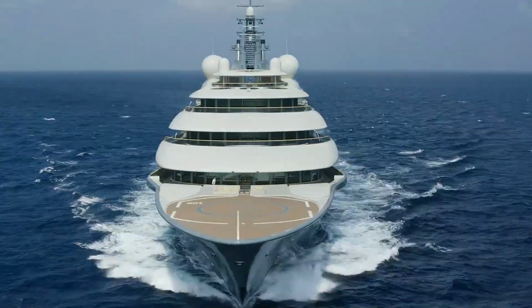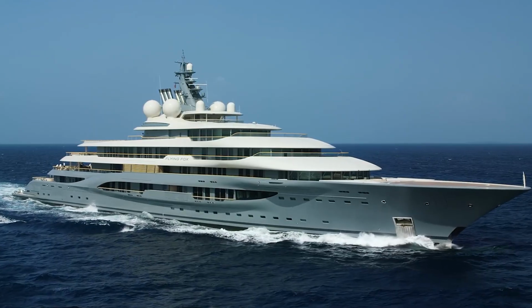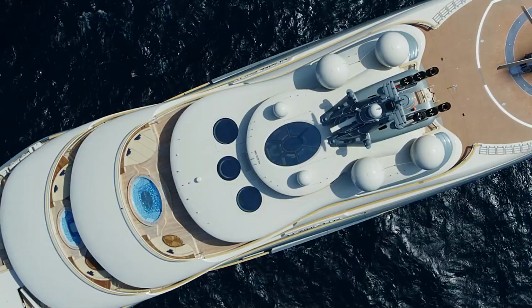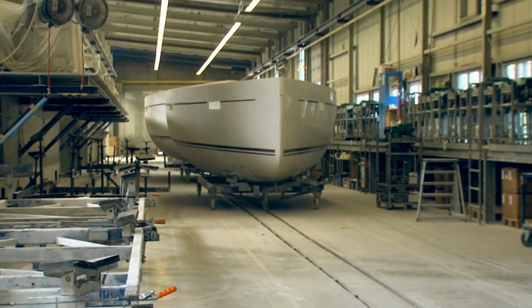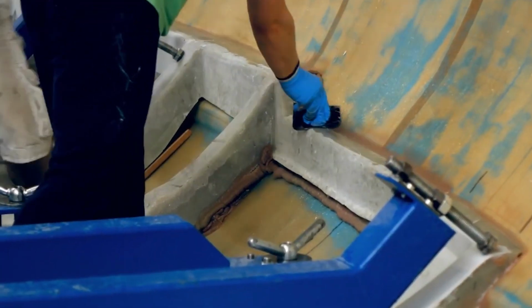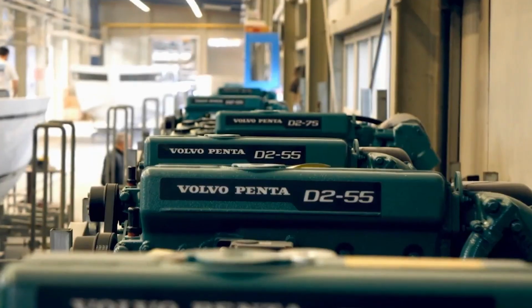For larger yachts, carbon fiber, or Kevlar, is used instead of fiberglass to enhance the strength and rigidity. And in the case of even bigger ones, metals like steel and aluminum are also often used. But whatever the materials of choice are, once the hull is complete, it is brought into another station where workers install things like additional skeletal supports, as well as plumbing and electrical, and most important of all, the engines.